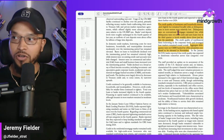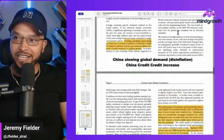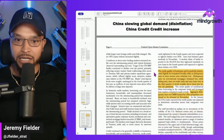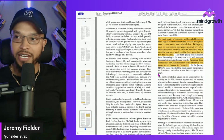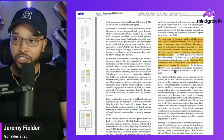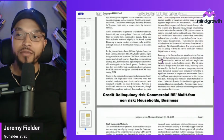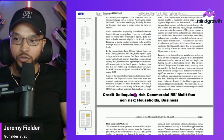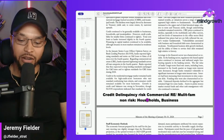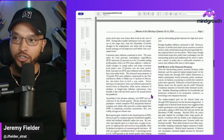And they're also citing cutting earlier than expected, even though the page is upside down. Unfortunately, they are talking about cutting earlier than expected, which who knows what that means? March, June, who knows, right? Now the worst part of the actual credit delinquency risk was the commercial real estate, right? So households and businesses were not an issue. It was credit cards, auto loans, and commercial real estate. Those are your big ones.